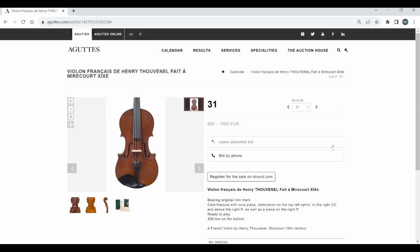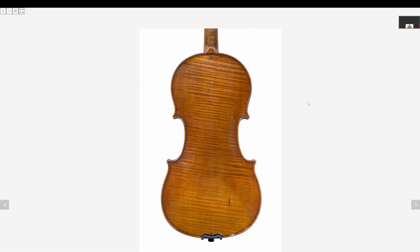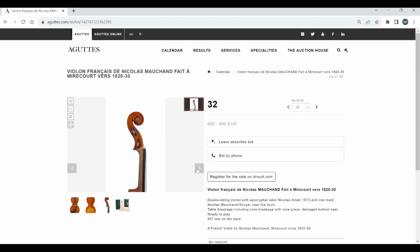A French violin by Henri Thouvenel, Mirecourt, 19th century. Doing my best to get all of these names wrong. 800 to 1000 euros. Yeah, that's quite nice. It's definitely got potential there. Violin, French violin by Nicolas Mouchard, Mirecourt, 1820 to 1830. Not really my thing there.